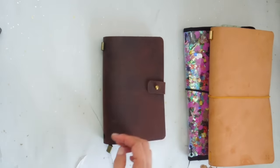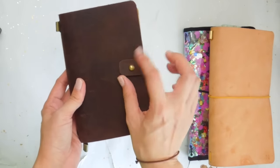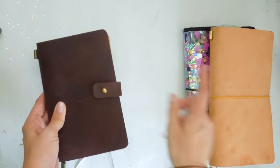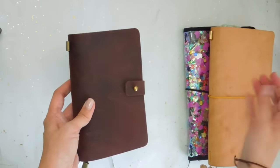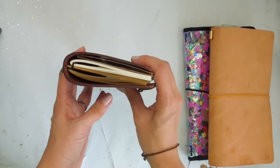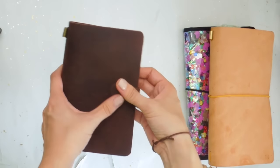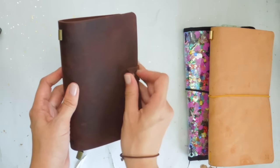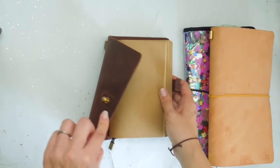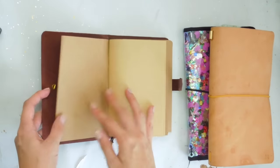I do like this very compact size, and initially I chose this because I wanted this brass closure. I didn't want to try something like the elastic one because I have so many of these traveler's notebooks with the elastic. I wanted to try something different, and because I am not a person that likes to stuff my notebooks anyways, I thought this would be really nice and kind of classy. But I now realize it is hard to write on this side because of this. It's kind of annoying, to be honest.